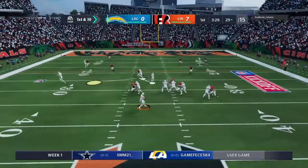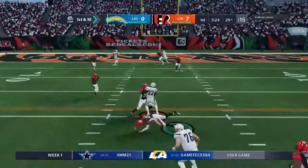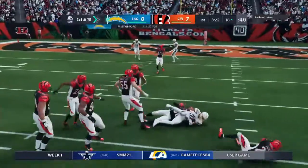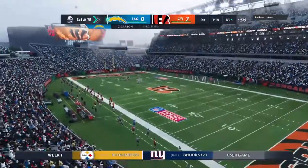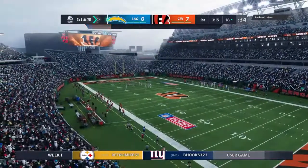On first down, Stafford here. A pass underneath for Carson, and inside the 20 before he's brought down. 11 more on that one and another first down. Nice little nifty play for him there.